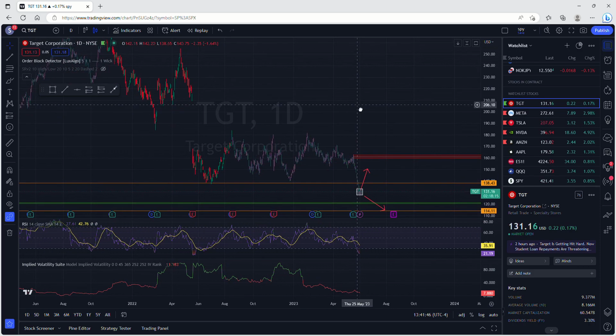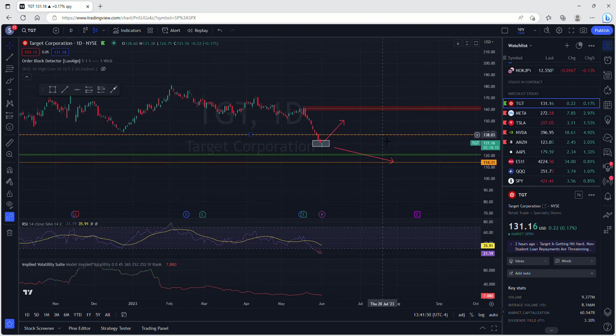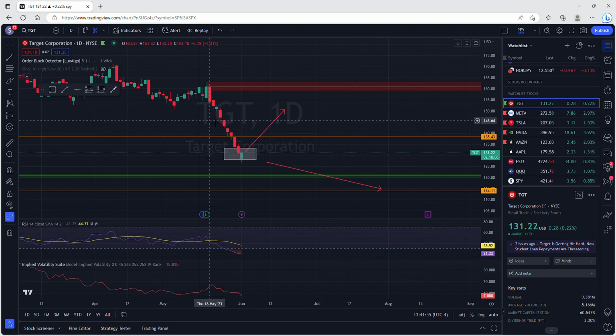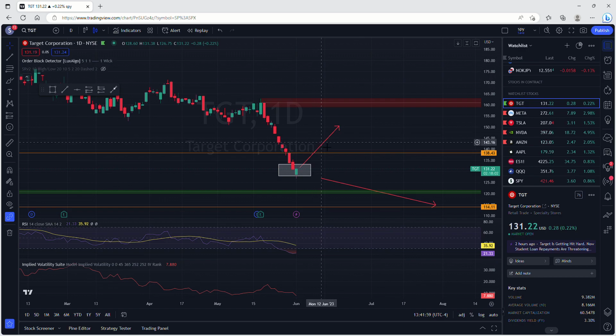We'll see what develops tomorrow. Hopefully we can get a big move here on target. Make a little bit of money. I would love to hit a nice little 1,000% to end out our week, but I also wouldn't mind holding it into next week and trying to get back up into the 140s before we ultimately move downwards again.